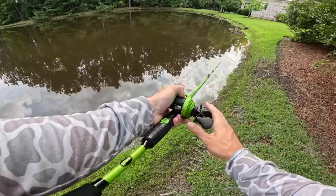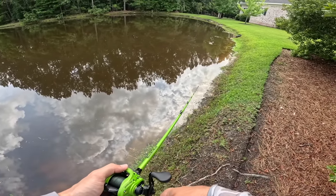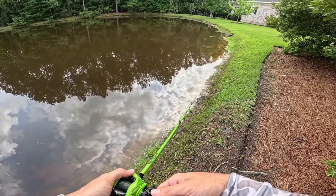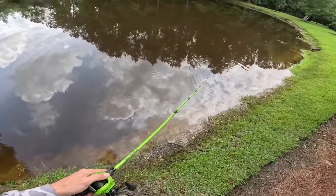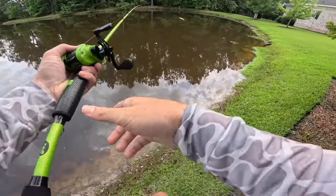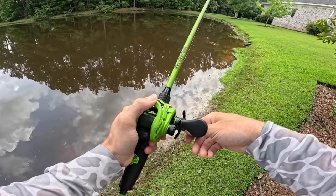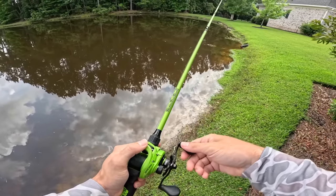Now there's a fish right here, bro. He's like right in front of me. I don't know if you guys can see that. Look at him right there. I could not tell if that was a gar or a bass. There's like a slight glare on the water. That would have been pretty crazy. First fish today on topwater is a gar.